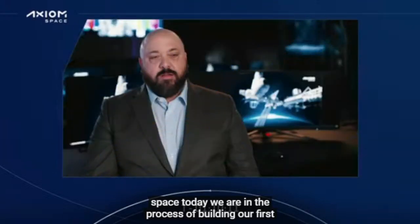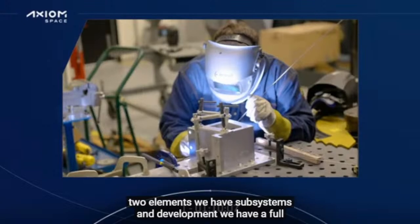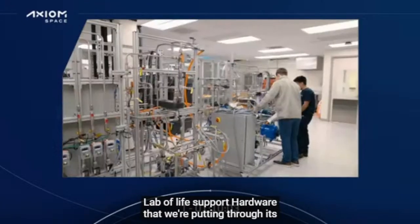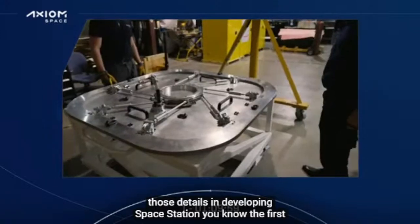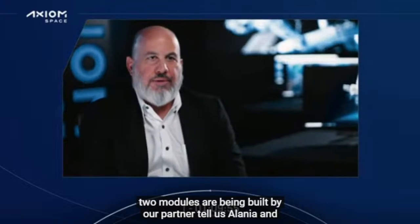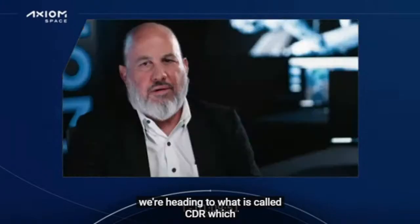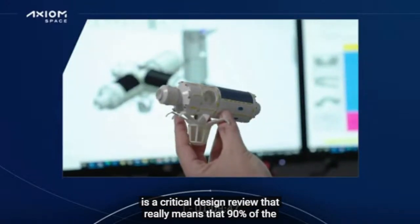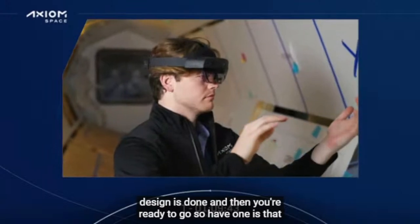Today, we are in the process of building our first two elements. We have subsystems in development. We have a full lab of life support hardware that we're putting through its paces. We are building a propulsion system. There are a lot of details in developing a space station. The first two modules are being built by our partner, Thales Alenia, and we're heading to what is called CDR, which is a critical design review. That really means that 90% of the design is done, and then you're ready to go to manufacturing.